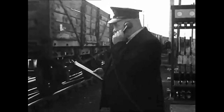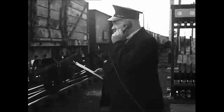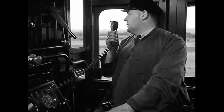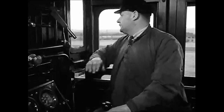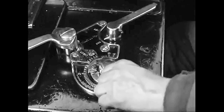East Rail Whitemoor calling Shunt Baker. You have a cut of 7 heavies coming up, Jack. You'll have to speed up a bit to get them down. Over. Shunt Baker calling East Rail Whitemoor. My speed is now 1.5 miles per hour. Over. East Rail Whitemoor calling Shunt Baker. Speed up to 2 miles an hour. Off.